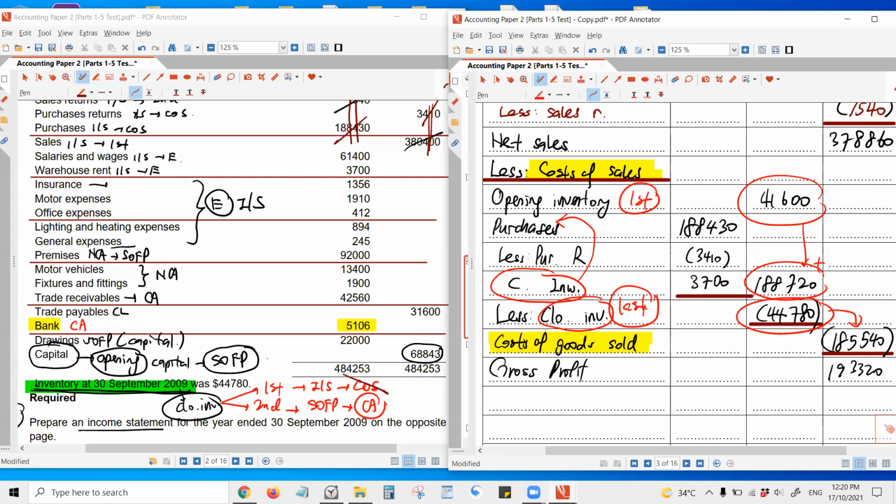Okay, so conclusion is actually you don't have much flexibility here. Just follow, really. Okay, the trading section, you try to follow strictly.